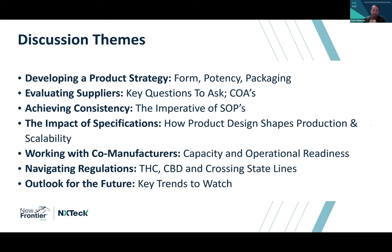Sure. The short answer is the majority of the industry does not require this. But like I said, run your business as if this was a real food business. If you don't have those resources internally, hire somebody on a contract basis to come in and say, hey, we're a cannabis company. We want to make a beverage. What do we need to do?